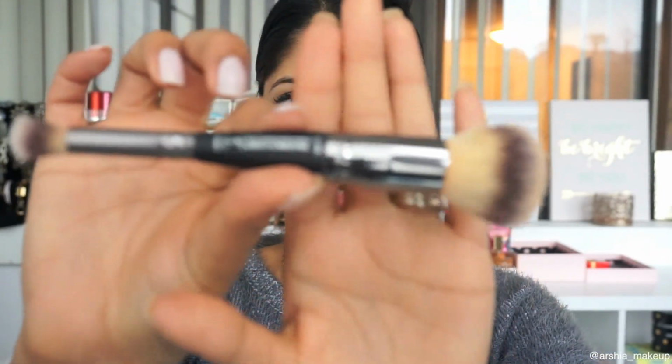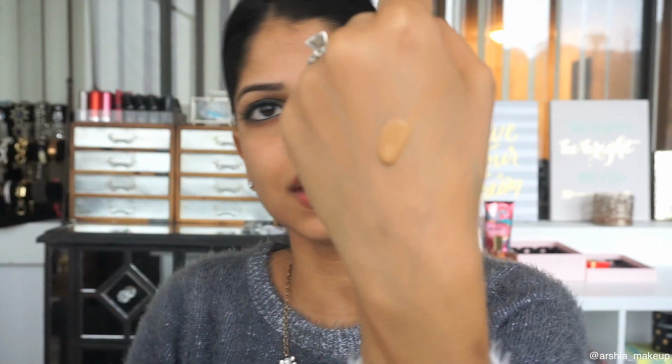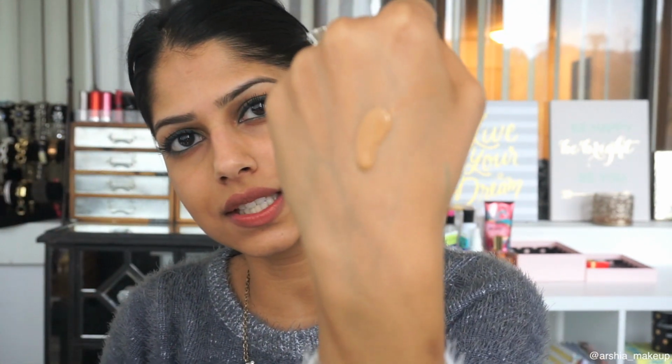Alright, so to apply this foundation, I'm using this double-ended brush from IT Cosmetics, and I really like to use this brush. It's so soft. And I'm just going to use 1 pump so you guys can see. That's all you need. See how runny that foundation is? It's pretty liquidy. Just keep that in mind.